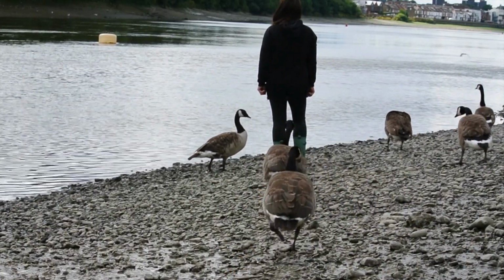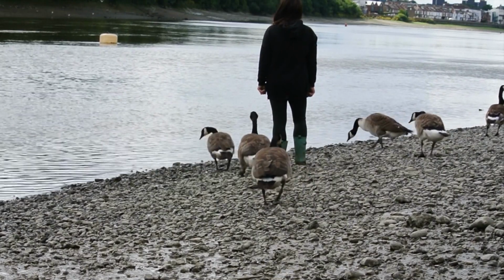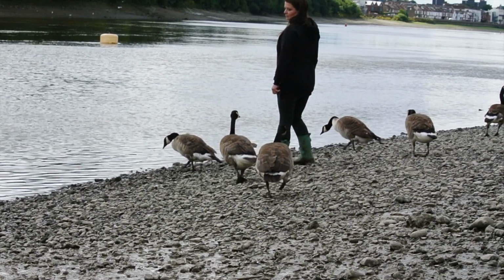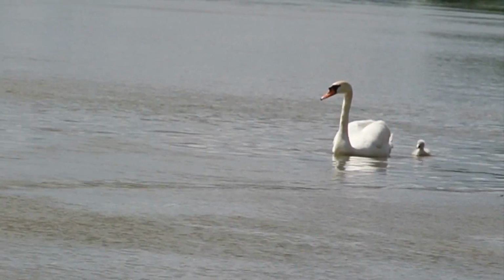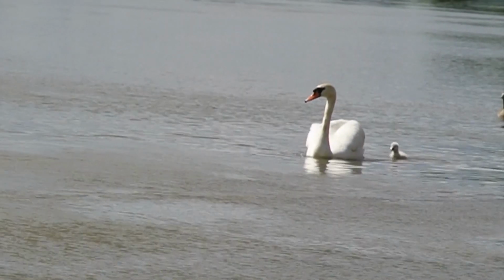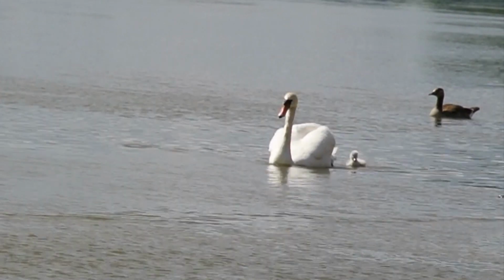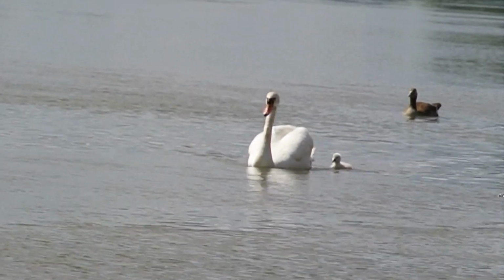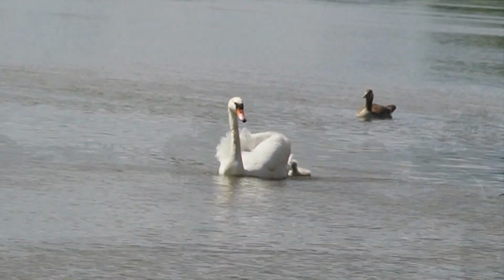as he gains his independence. But then, as the tide started to come in, and just as I was about to leave for the day, I spotted in the distance what looked like a pair of swans with a cygnet in tow. This is a really special moment for me, because I haven't seen cygnets on this part of the river for a few years now. This may be because this part of the Thames is tidal.